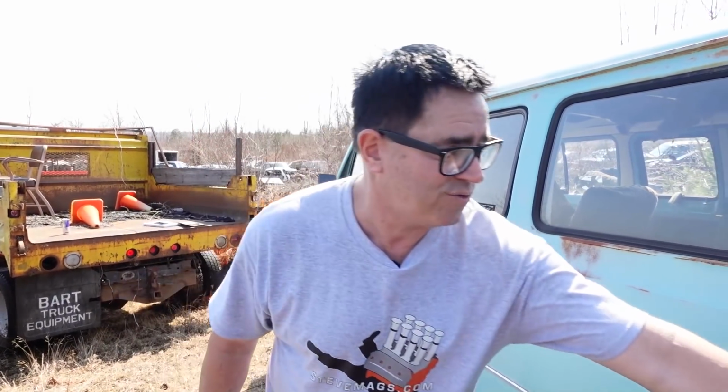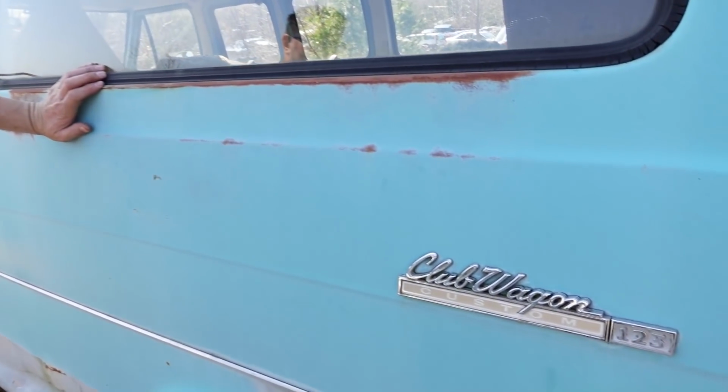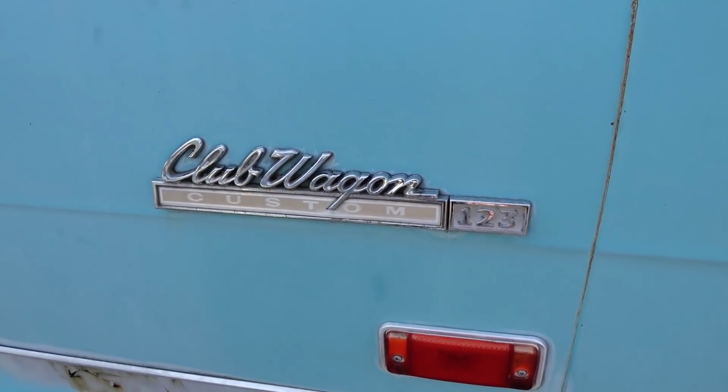And remember, 1-2-3 is not a launch sequence. It's rather the wheelbase on the long wheelbase Ford van.